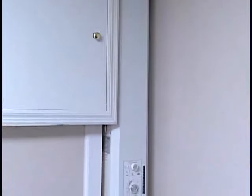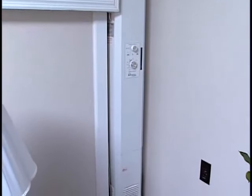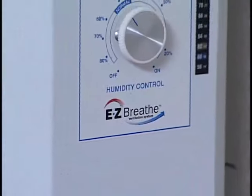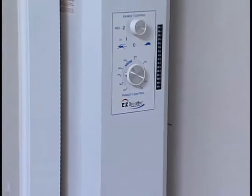One other thing I know the EverDry system has incorporated is the Easy Breathe. This is an incredible feature. It's an air exchange unit. It will exchange air in your home 8 to 10 times a day, pulling out musty odors, cooking odors, cigarette and pipe odors, mold, mildew, spores, anything of that nature.